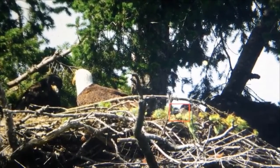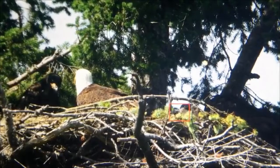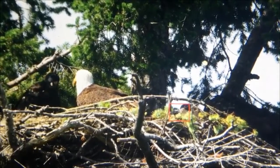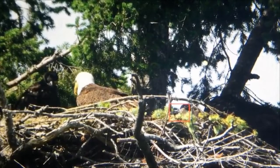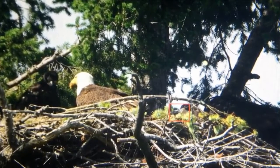So we did rescue it. But of course, the day after we rescued it, the parents started to build a new nest about 100 meters away, and they used that for the last 5 years. And now they're back this year using the old nest again.